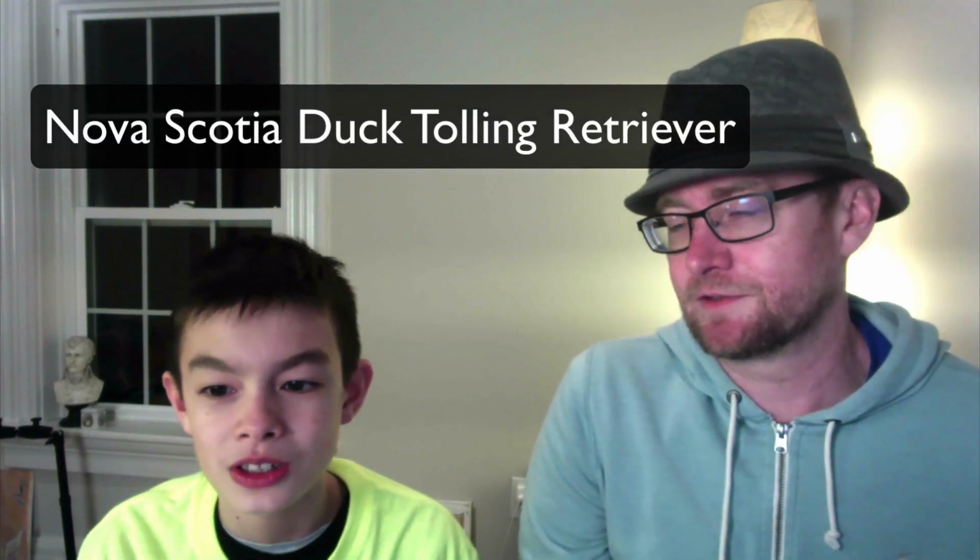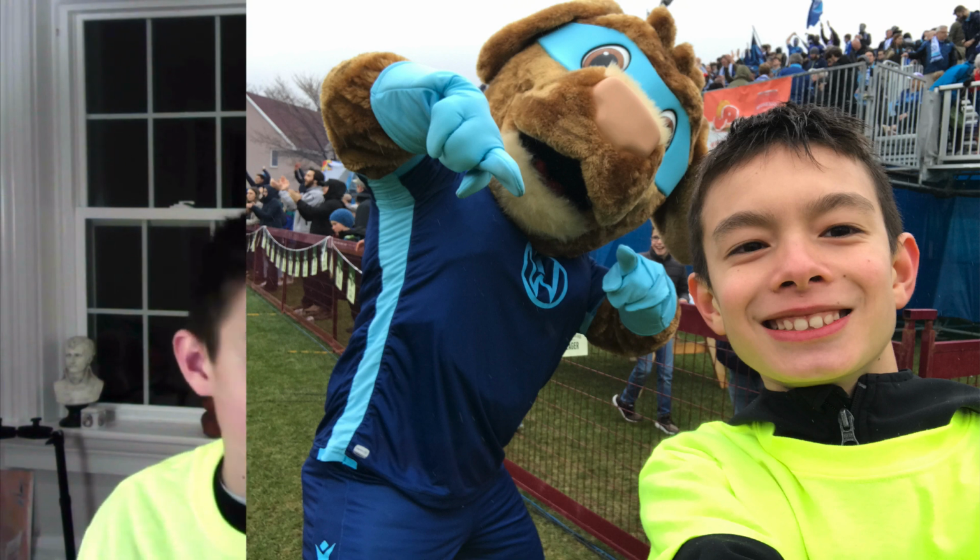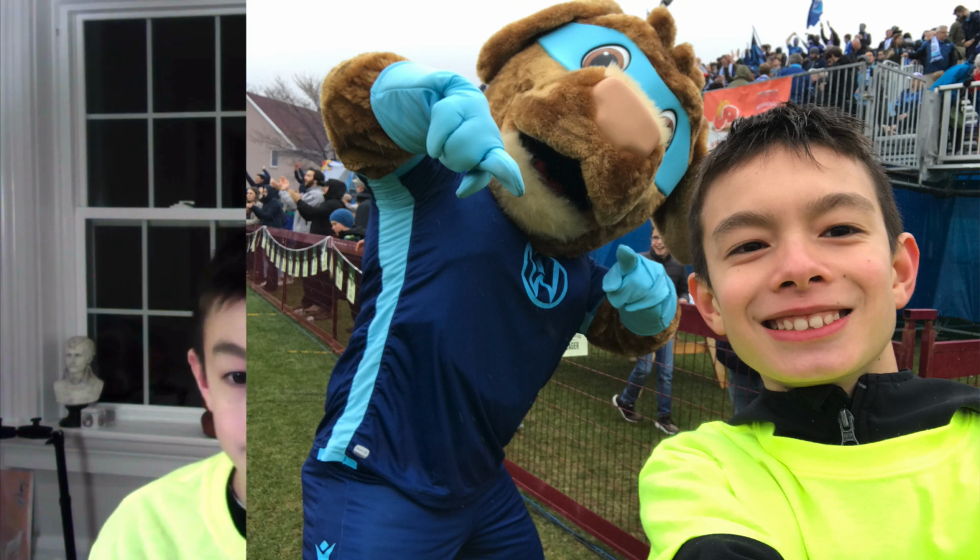During the first half, the day before, I had looked at their mascot, a blue-nosed dog, a Nova Scotia duck tolling retriever. It's a breed from Nova Scotia, and that's the HFX's mascot. And we saw the mascot, and we had a little break for halftime.